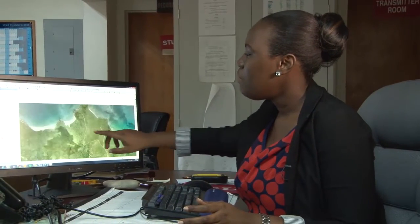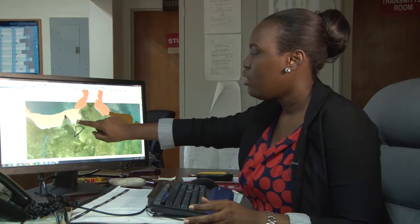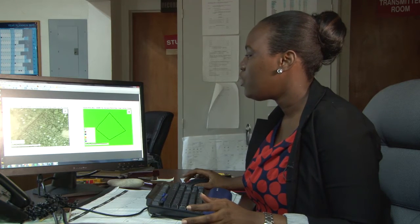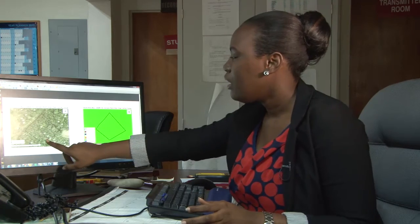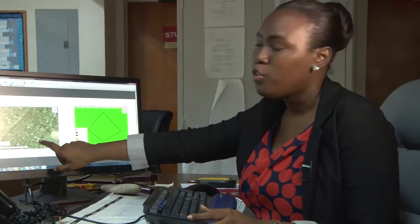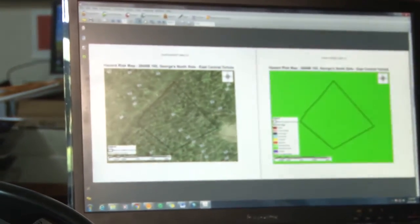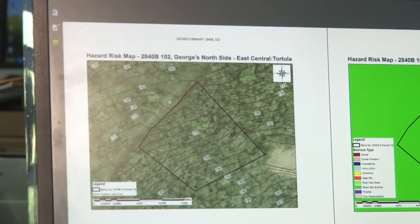So if the site were immediately along the coast, there's some additional data that we'd want to explore, like tsunami or storm surge data. If contour data, for example, shows that the land is, for example, 192 meters above ground, it means that it is very, very high, and as such, very unlikely for it to be susceptible to tsunami.